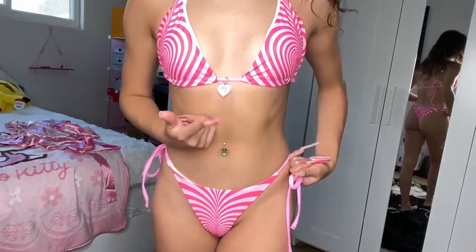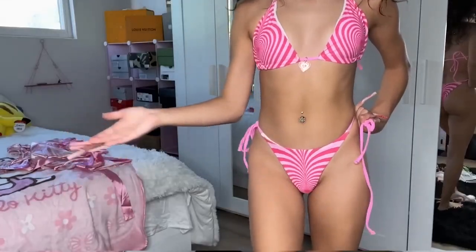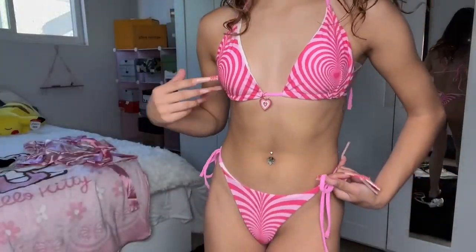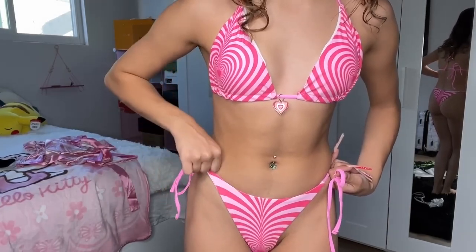I love this heart charm. Like, I feel like all bathing suits should have a charm that matches, but you know, that's just me. Bottoms are very cute if I could figure them out. The top just seems kind of big. I'm not sure. And I hate that the bathing suit does this, like it folds over white, but I'm gonna give it a 6 out of 10.